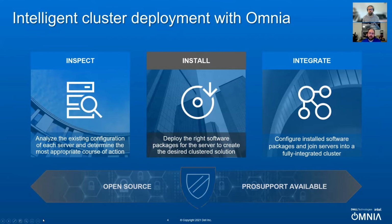And then once all that software is installed, we integrate it all together. We configure all of the software packages and components. We make sure they all work nicely together so that at the end of the Omnia deployment phase, you have a fully functional cluster with all of the packages configured and all of the nodes joined together and functioning correctly.